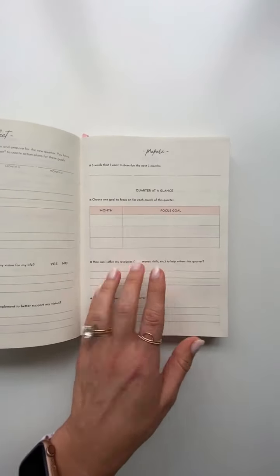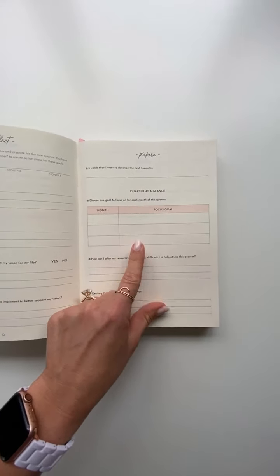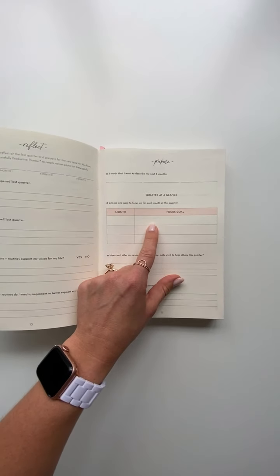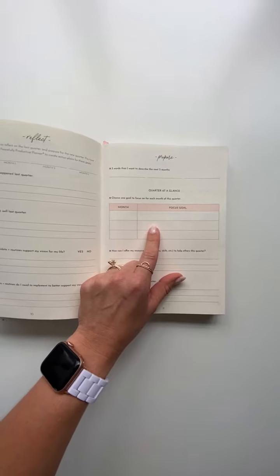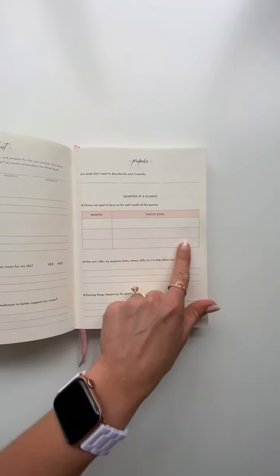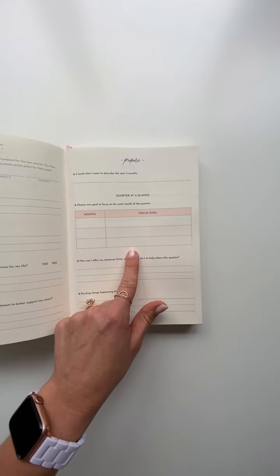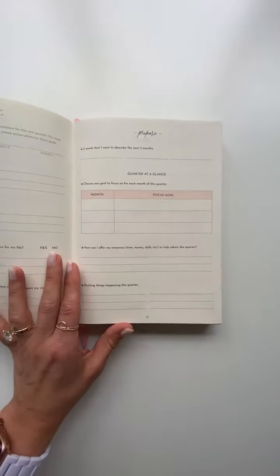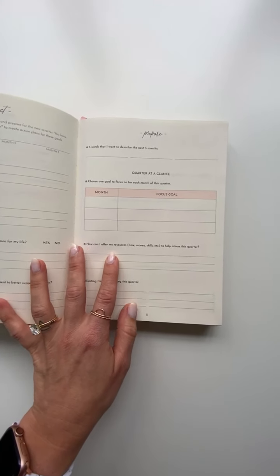And then on this side, it's just a quarter at a glance. I teach inside the Hustle Sanely program to have one focus goal per month. Now, that doesn't mean you're only working on one goal per month. It's just your focus goal for that month. So you can kind of see, okay, these are my main priorities when this quarter is coming up, okay?